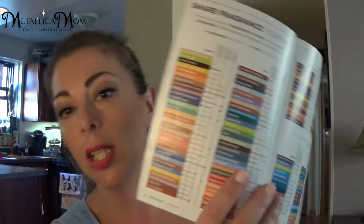In the catalog, and also in the showcase brochure, they have this handy dandy chart where if you find a scent that you really like, you can look it up and you can see all of the things, all of the vessels that it comes in, all of the avenues that you can choose.